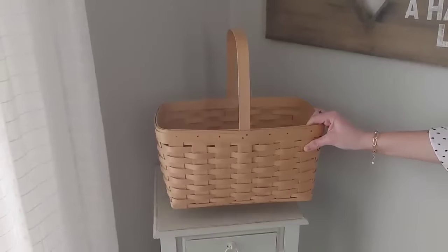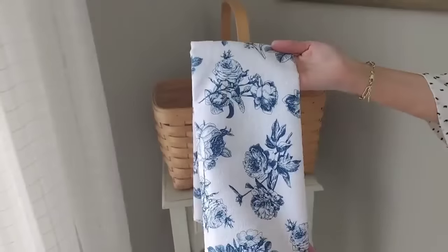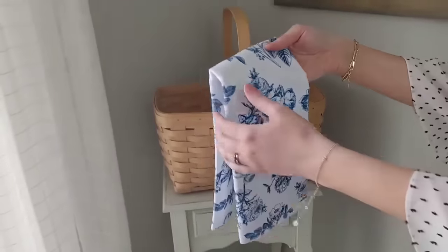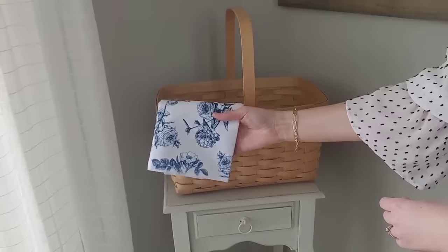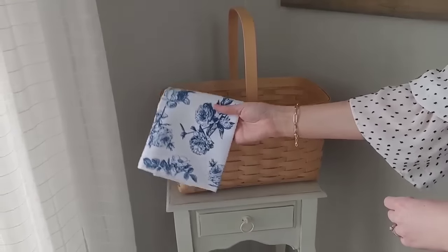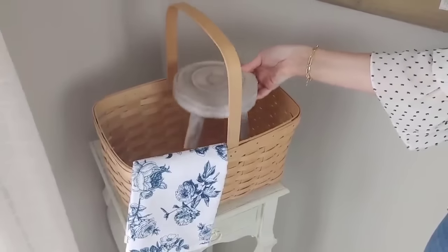I have this cute little table in this back corner. It was actually my mom's. I think it's chalk painted, but I love to add a little something to it. It's right by the back door. So again, I have a thrifted basket. I'm gonna drape this little tea towel from Dollar Tree. Again, it was $1.50. Everything from there is $1.50.